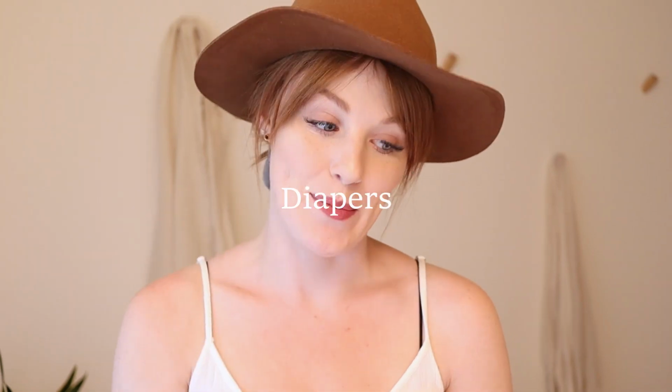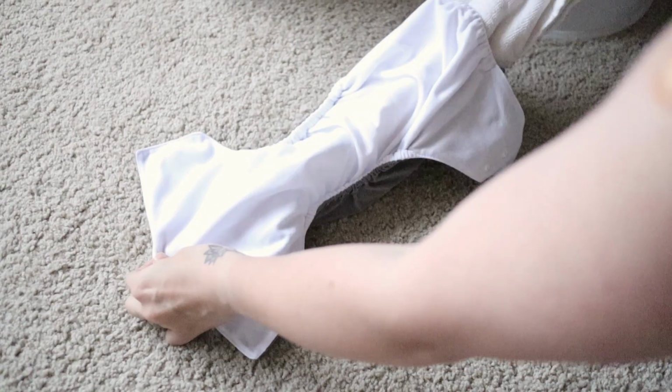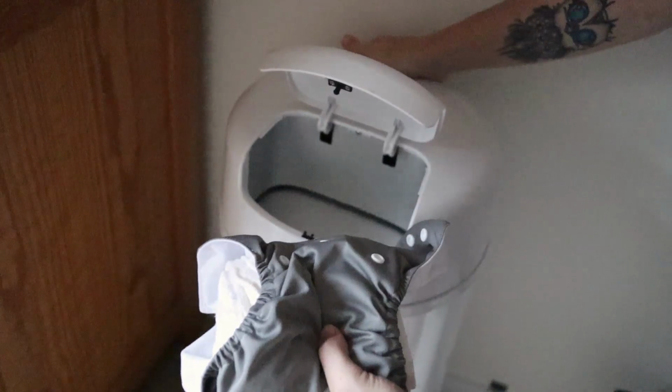All right, what do you do with used dirty diapers? Let's start with the easy one. Pee diapers. Super easy. You just unstuff the pocket diaper and you throw it in your diaper pail or wet bag in a diaper pail, simple cleanup. For poo diapers. Everybody thinks poo is very scary. I can tell you, poo is really not that scary.